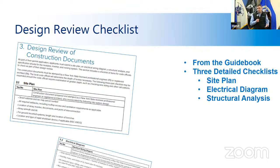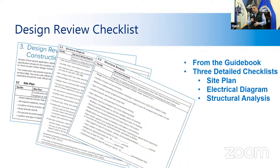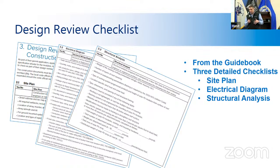Like I said, all of these are available through NYSERDA. We'll go through the design review checklist and its three main components, which are the requirements for the site plan, the electrical diagram, and the structural analysis, in a moment. All of these have to be looked at very thoroughly to determine if the system is code compliant. They're available in the guidebook, and they have code references included, which is very handy when doing the inspection.